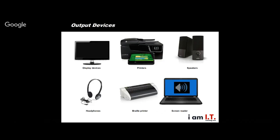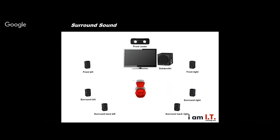And a screen reader is going to give us an audible response. It's going to read the text that's on the screen. So all of those are outputs from our computer itself.